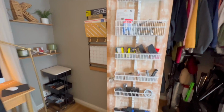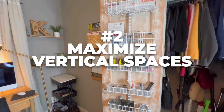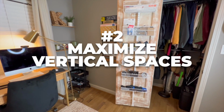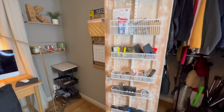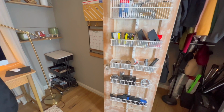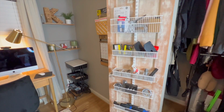The second tip is going to be to maximize your vertical space. Y'all, if you are limited on space, there's no reason why your doors should be untapped, right? So I have a door rack. This is from the Container Store. Honestly, this is the best door rack that I have been able to find. I found a couple on Amazon. They're not the greatest from my experience. I love this Alpha door rack.